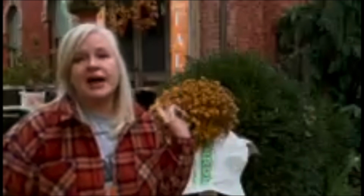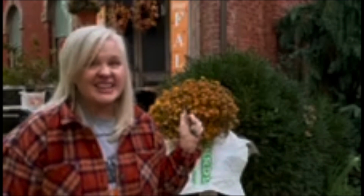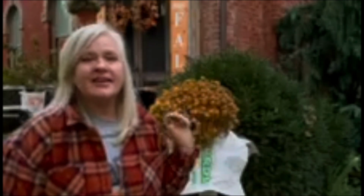It's going to save me from having to replace this mum when I only have a couple more weeks that I want this mum to be out here. And then for Christmas, I will spray them red. I did it last year, did it the year before, so stay tuned so you can see some Christmas stuff too.